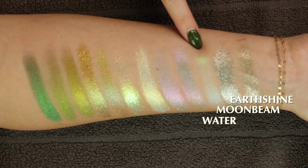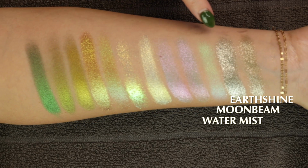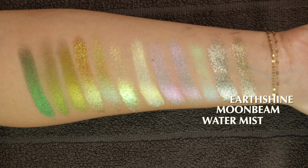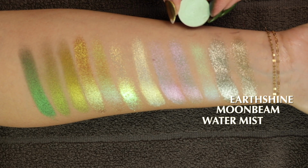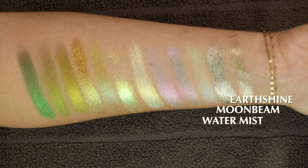Here we have Water Mist. Listen, another one that you need to get. It is this beautiful aqua with this purple shift to it. Hopefully when we get the low light, you'll be able to see it better, but it's magic. Magic, another one of the Velvet Multichromes.